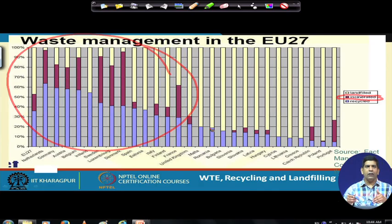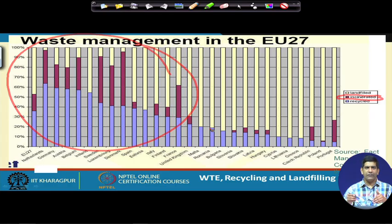And then the light yellow color that you see is the landfill. As you go from the Western European countries to the Eastern European countries, you see more and more landfilling taking place. But again, waste to energy is very popular in Western European countries. It's popular in other countries as well.